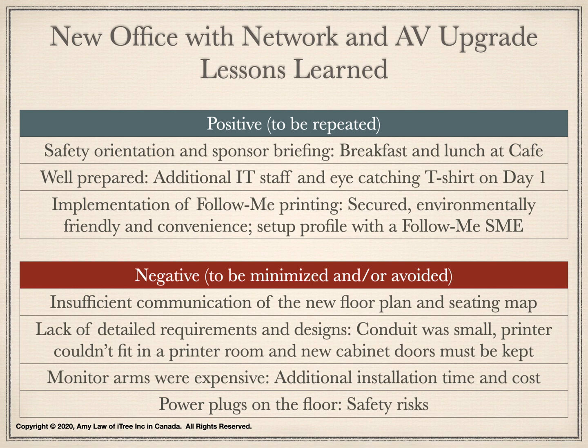Here is a number of negative findings, and these situations should be minimized or avoided in future projects. Although the new floor plan and seating map were provided to VPs, directors, and managers weeks in advance, a few people just found out where they would sit on day 1. They were not satisfied with their new office space and location. This was a good lesson learned to ensure the VPs, directors, and managers had a thorough communication with their team about the new office space and location.